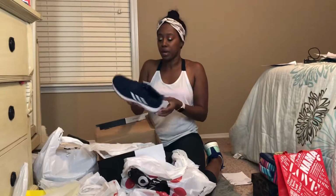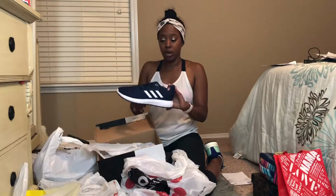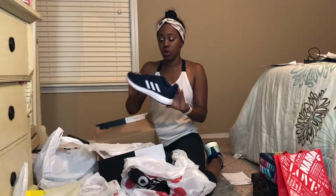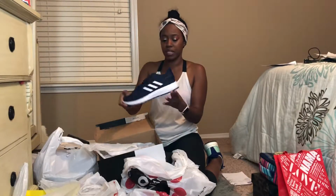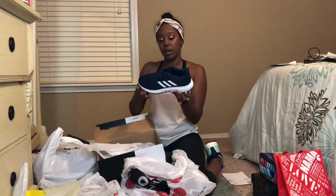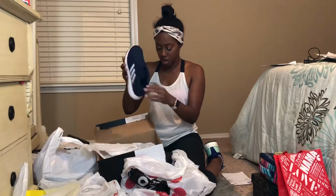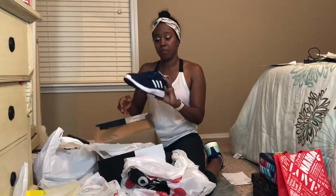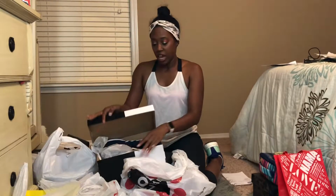Who knows? But his dad did buy him some high tops that he's been enjoying so far now that he's back in school, and I snagged these, and I hope that he really enjoys them, because he's never really worn Adidas and this is his first pair. I love Adidas, so I hope that he enjoys these, because I'm gonna get him to start wearing these and switching out.